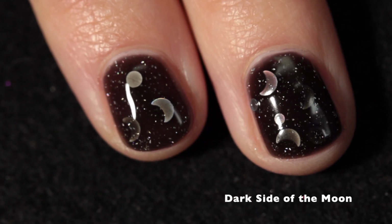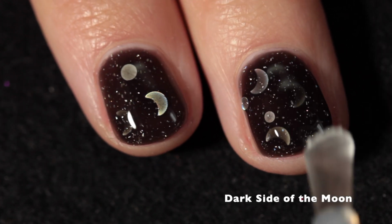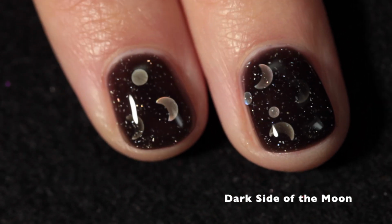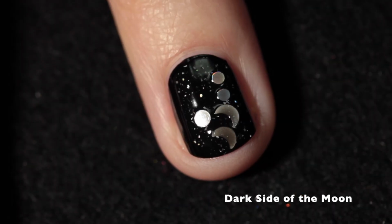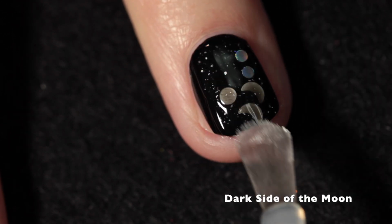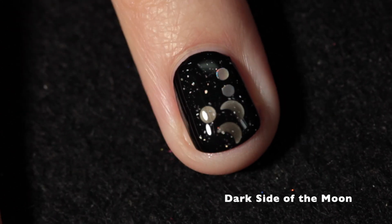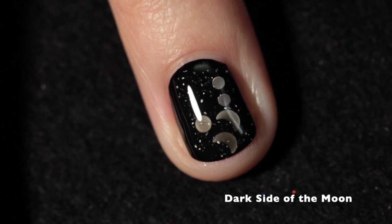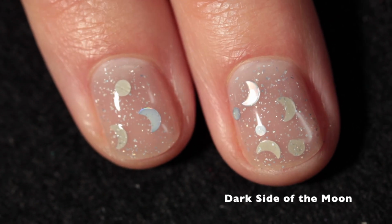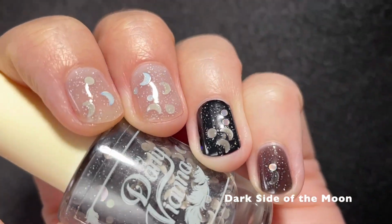This is another one that I would recommend using a glitter grabber and another layer of top coat. But I didn't want to bore everybody by showing that, so you'll just see me apply one layer of top coat. As I said, this one is black when cold, and then when you warm up, you get this really fun, clear look, which I absolutely love. I love it.